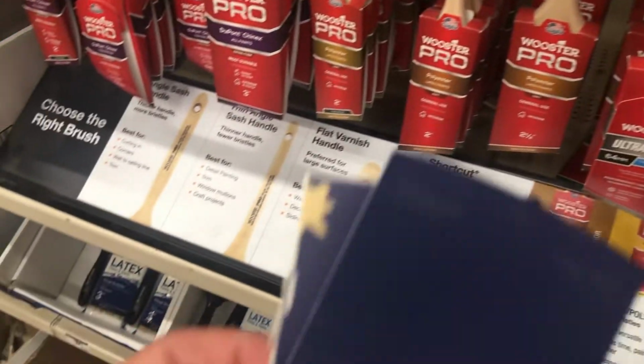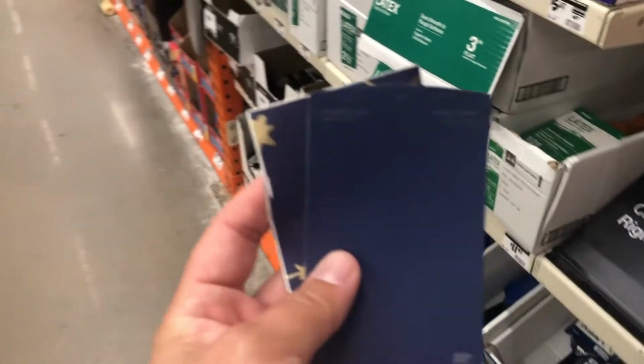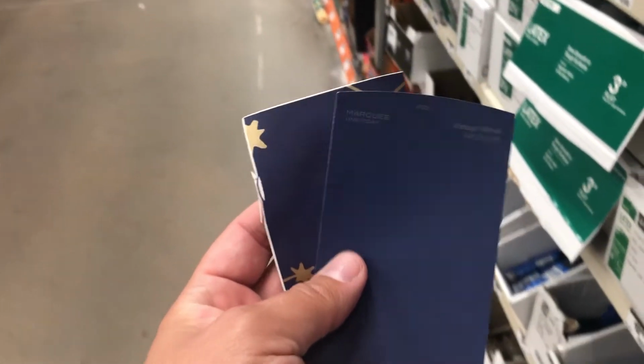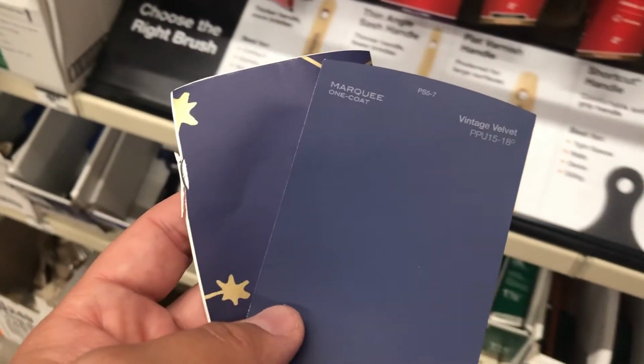paint. So instead, we found this one, which I know looking in the light, this one looks a little bit darker, or a little bit more blue. But we think up on the wall, it's gonna work out a whole lot better than the super purple choice.